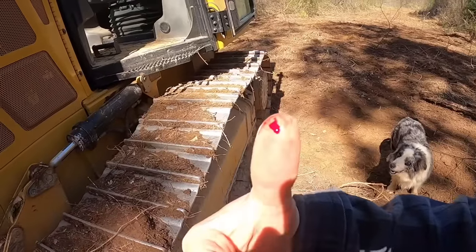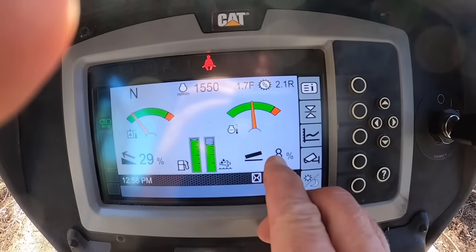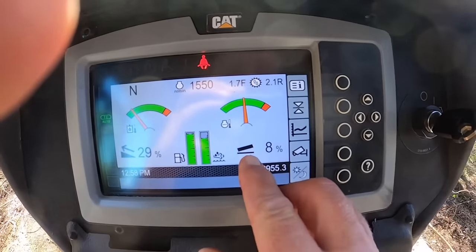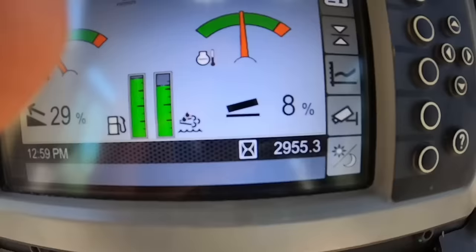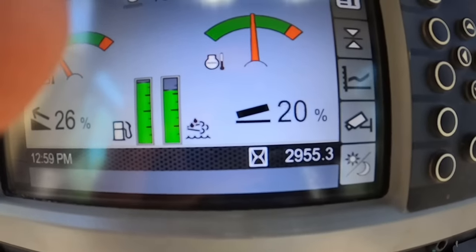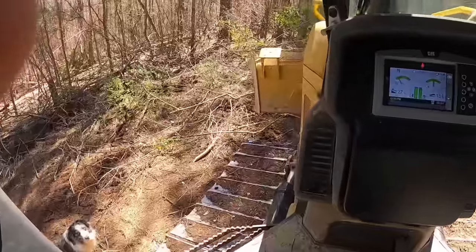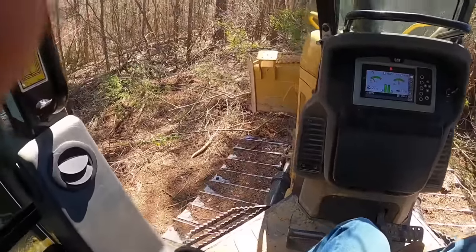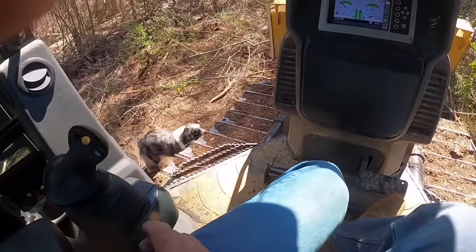I knew I shouldn't have been playing with my knife. I'm back in the dozer now. What I want to see is if my sensor's still working. So this side slope right here, if it moves when I start moving the stick, we'll be good to go. We are in good shape. That still works. Good deal. Let's get to work. Diesel here. Let's go.